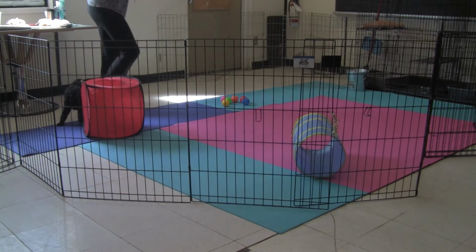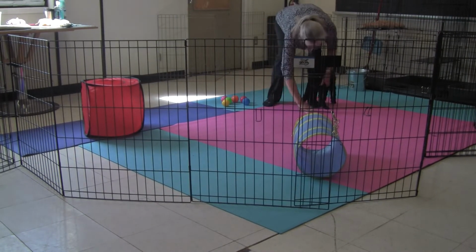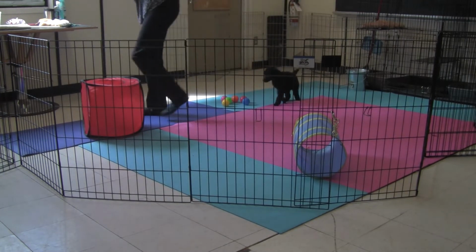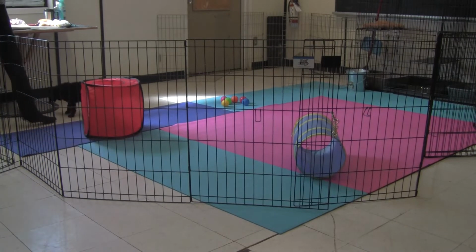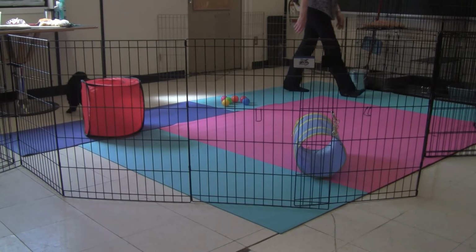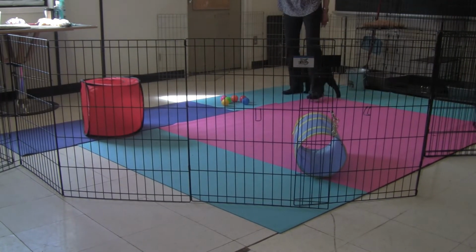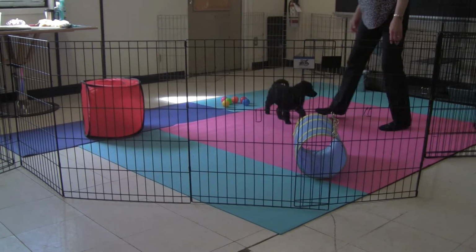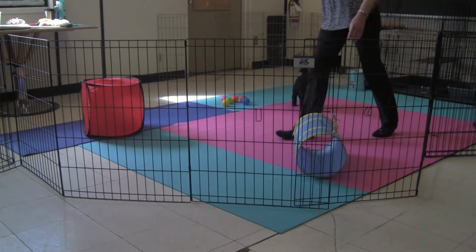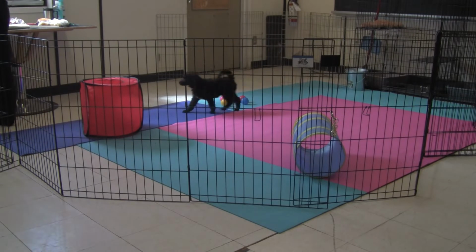Oops. So you can see that once I got up, she is following me, so that's the indication of a social action. So this part of the test is just again to see what she's going to do when I walk around. You can see that she is totally following me around, and she's gone to the bathroom again.